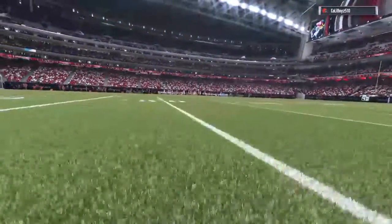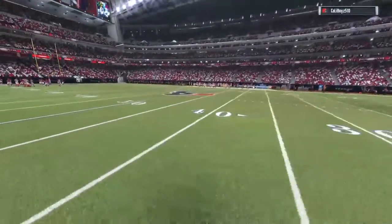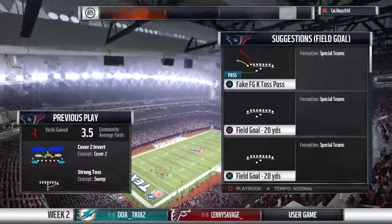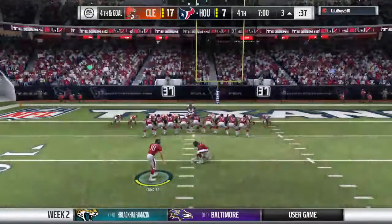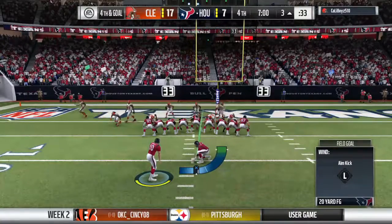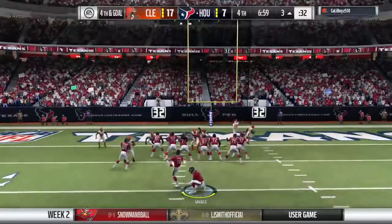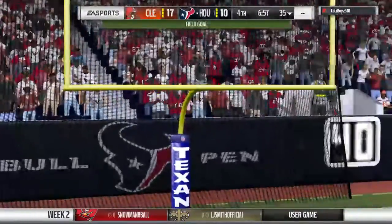Back now here on EA Sports. It's Texans football, but they trail here as we get started in the 4th quarter. So on 4th down, out trots the kicker in a big spot here. From the left hash, should be a fairly easy one here. And Cundiff able to knock it through. And they're back within a touchdown.